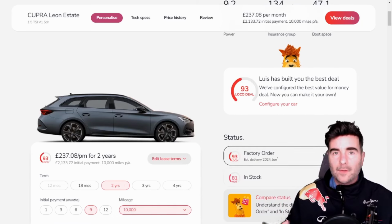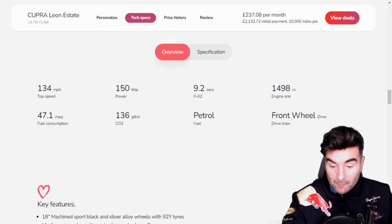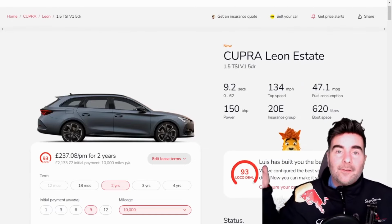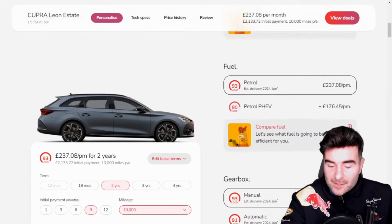But the good thing about this Cupra Leon Estate is so much space as well. You're looking at 47.1 fuel consumption as well, so you're going to save money on it being efficient. Won't be going to the petrol pump too much. 620 litres. You can fit so much in there. I love it.